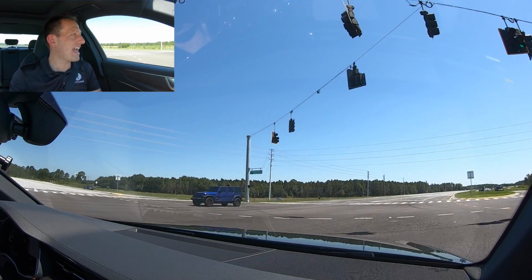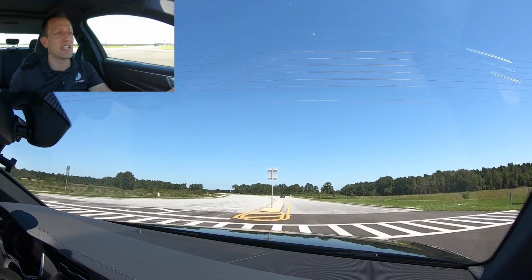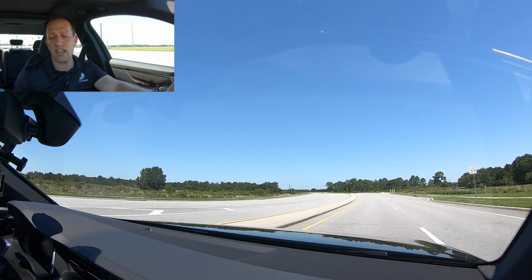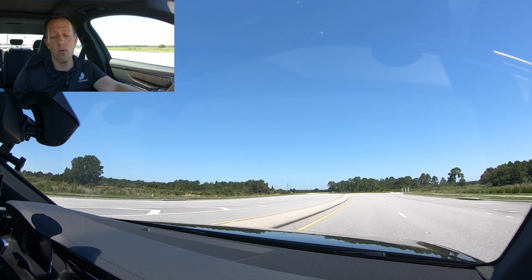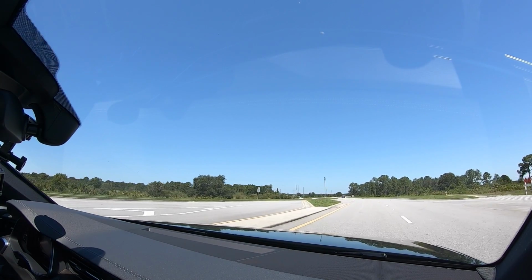Now, if you were looking at that AC system and saying, wow, that looks really confusing, it's actually not too shabby, to be honest with you. Once you get the hang of it, works really well, and it's super clear. The graphics, the font, everything looks really clear with it.